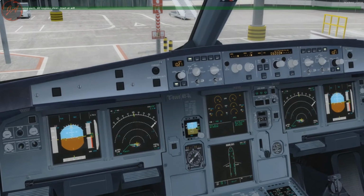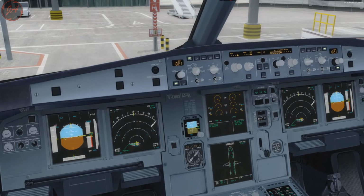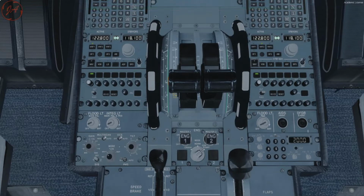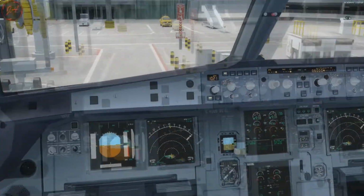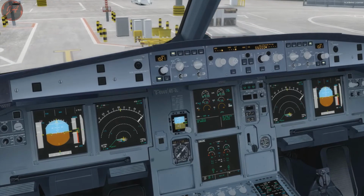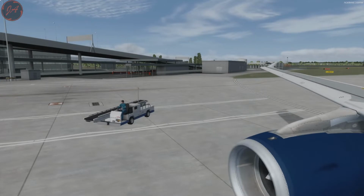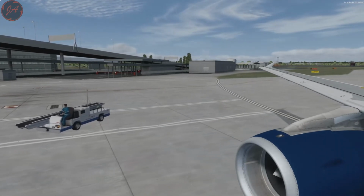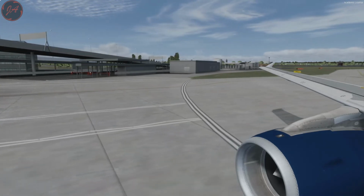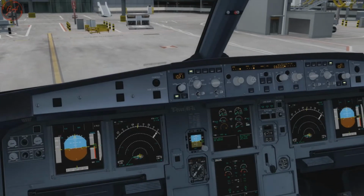Commencing push. All engines clear. Start that way. And we are clear to start the engines. So we will start the clock. Ignition starts. And we will fire up engine number 2. I do like the sound of the IAEs when they start up, it is quite nice.